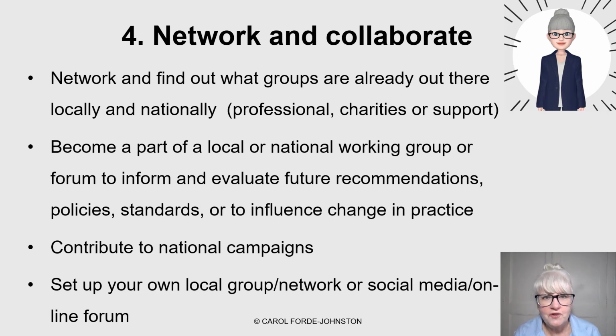So the fourth way you can influence practice is to network and collaborate with others. So find out what groups are already out there locally and nationally. Professional groups, charity groups, there might be support networks, and become a part of a local or national working group or forum to inform and evaluate future recommendations, policies, standards, or to influence change in other ways in practice.